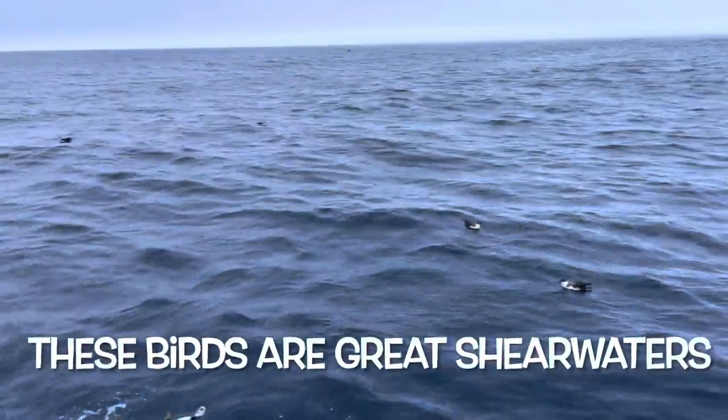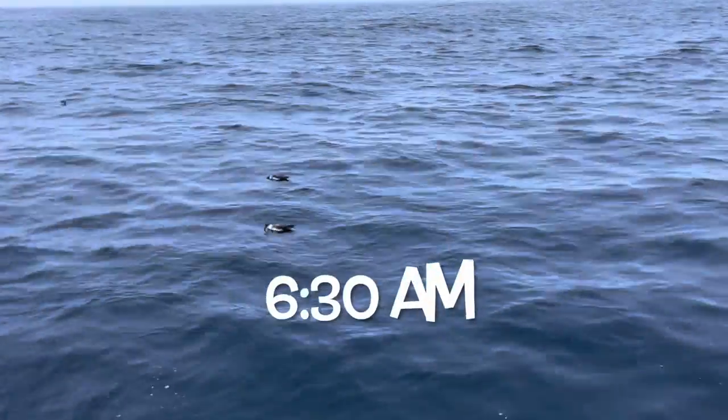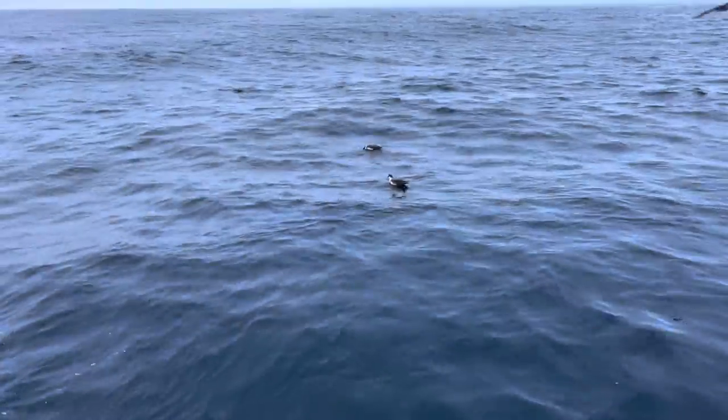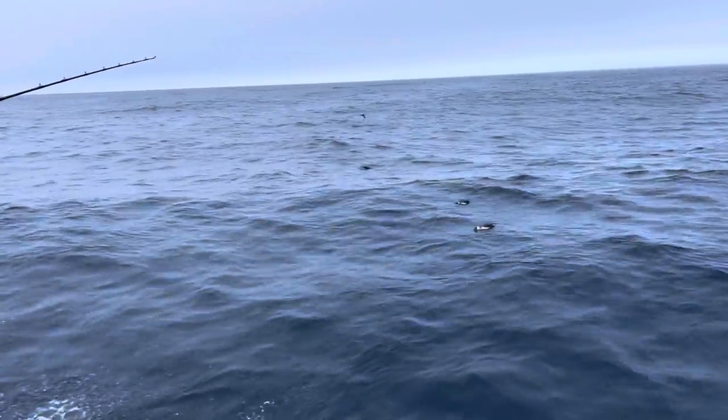Next up, we were greeted by the ever-present throughout the trip that day, great shearwater birds. These are birds that have some of the longest migrating patterns up and down North and South America of any bird.